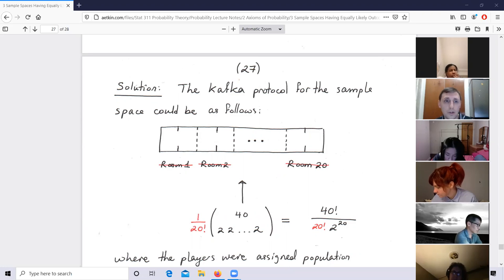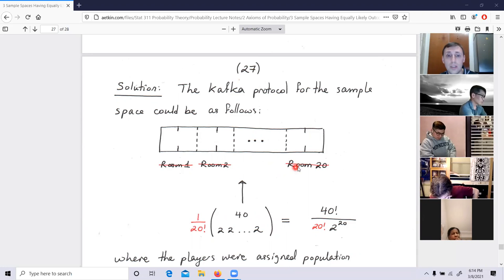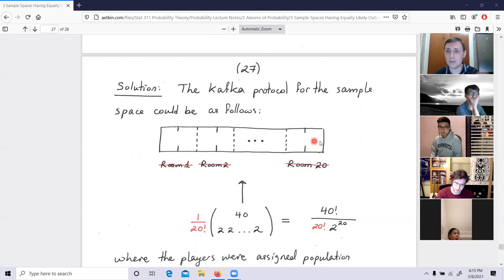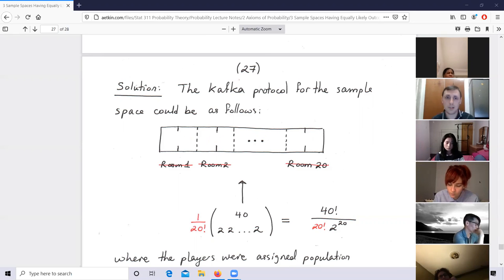Good? So first, if I do have room one, room two, room three, how many ways are there to arrange 40 individuals? That's for the sample space. So that's 40 choose 2, 2, 2. You understand why? You have 40 individuals and you have 20 rooms. Each room requires two individuals. Remember that analogy, like a cafeteria tray. So those boxes represent the trays: this is tray one, this is tray two, all the way to tray 20, to whisk those individuals to the rooms.